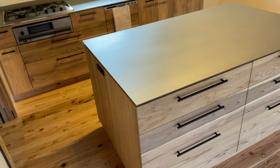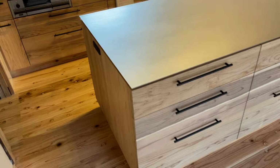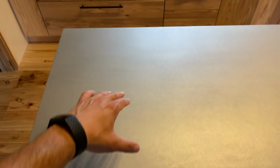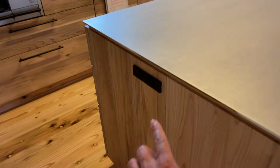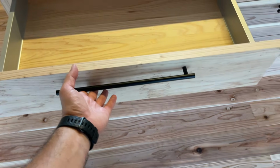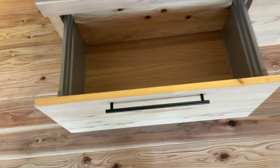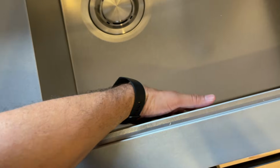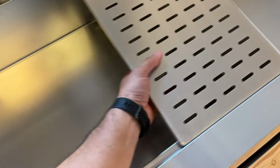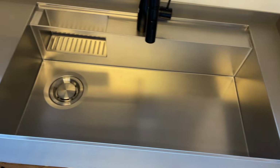So here's the island. It's quite wide, about a meter. The main purpose for that is so that one person can be on this side and the other person can be on the other side. Outlets on each end. Each of these drawers, really nice. They close smoothly. These bottom ones are deeper. So the sink area, they're nice and deep and large, so that you can easily wash dishes.